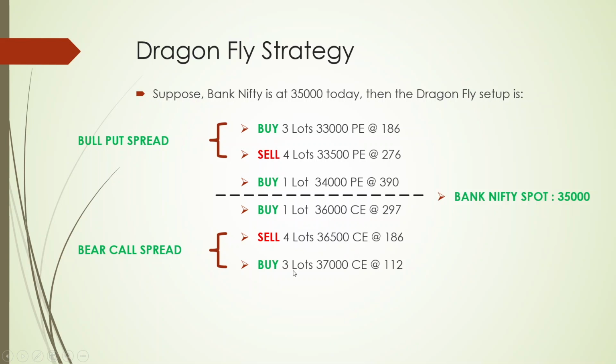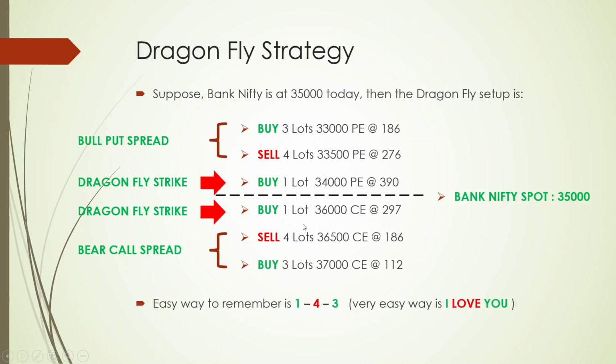Okay. So the buy of one lot which is close to the spot, these two strikes are called the dragonfly strikes. Dragonfly strike PE and dragonfly strike CE. This makes a huge difference in your payoff. The easy way to remember this: buy 1 lot, sell 4 lots, buy 3 lots, buy 1 lot, sell 4 lots, buy 3 lots. Just remember this as 143.